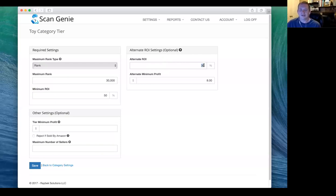Now, this alt ROI over here is kind of interesting, because what this will do is say, from 1 to 30,000, we said we want 50% ROI. But you can say over here, under an alternate ROI, that if the profit is, in this particular case, $8, I'll take a 30% ROI. So you can change these settings a little bit to say, if the profit is enough, then you'll take a lesser ROI for that particular tier.